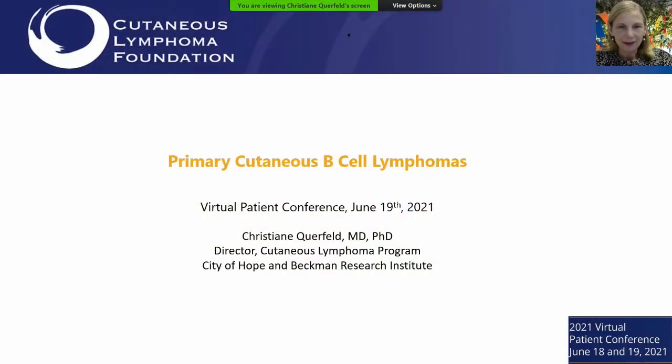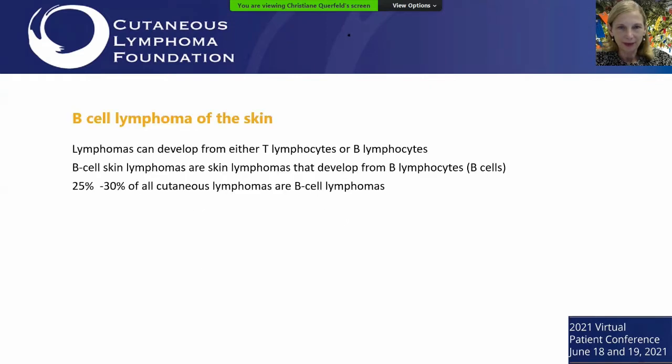Hello everyone. Today I'm presenting on primary skin B-cell lymphomas. Lymphomas can develop from either T lymphocytes or B lymphocytes, and B-cell skin lymphomas are skin lymphomas that develop from B lymphocytes, or so-called B cells. About a quarter to a third of all skin lymphomas are B-cell lymphomas.